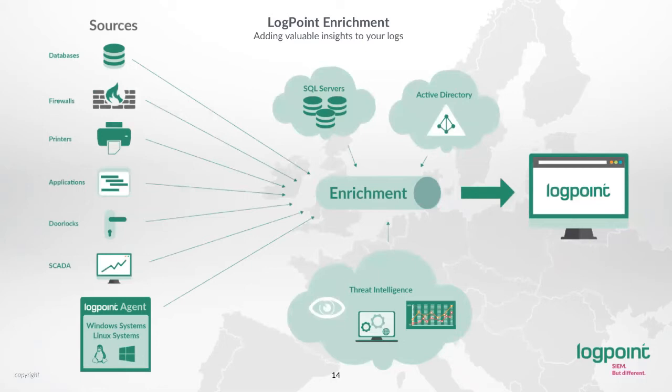So maybe your door locks don't have the Active Directory user on. Let's enrich it with Active Directory and say this is their username, as well as we can start applying threat intelligence to maybe some sort of IPs coming through the system, so anything coming from firewalls and whatnot. Once we've got the enrichment, that of course comes through LogPoint, and as I said, gives you that extra context.